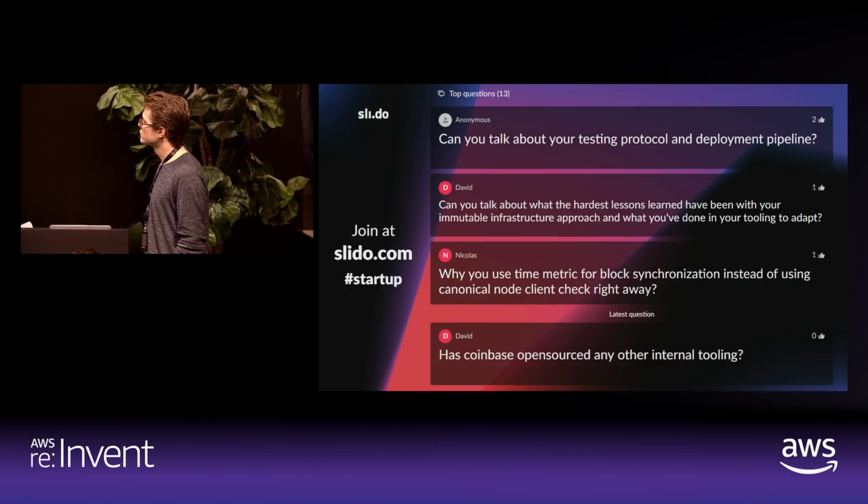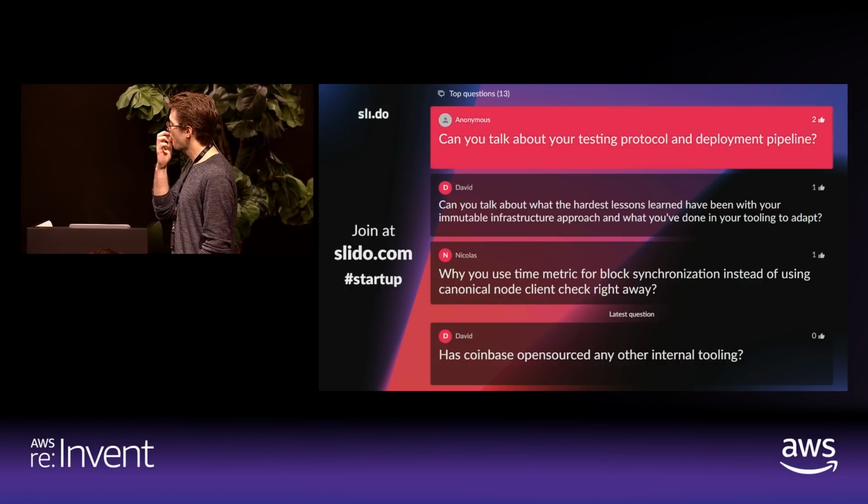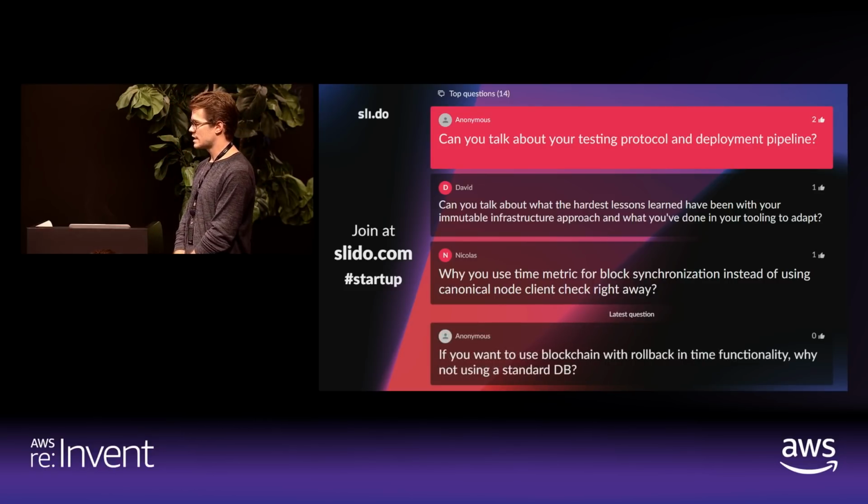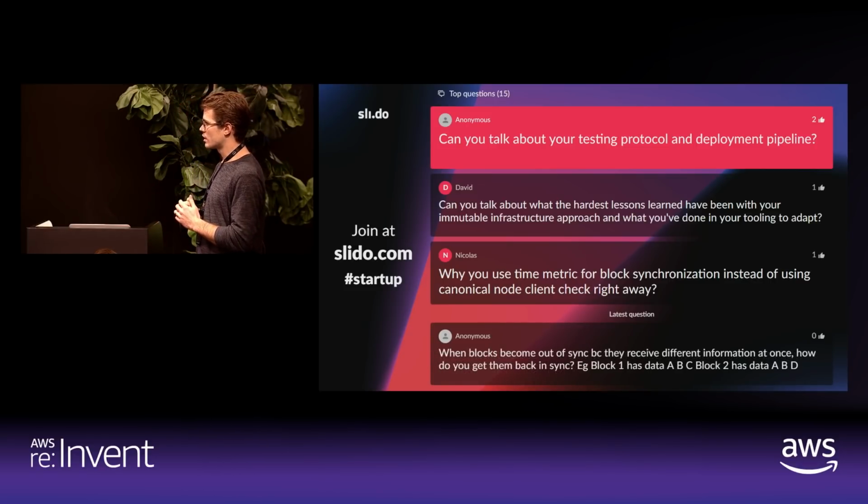First question is, can you talk about your testing protocol and deployment pipeline? Yeah, sure. Testing is really hard. Blockchains are stateful applications, and even the test nets are pretty beefy. So we rely heavily on unit tests where we can. Frankly, I think we haven't really gotten the testing protocol down pat for Snapchain. It's taken a lot of manual work to get it to where it is now. You can sync stuff locally and develop against it, so that's nice.